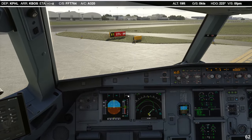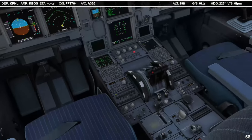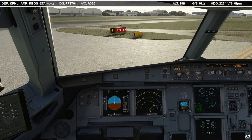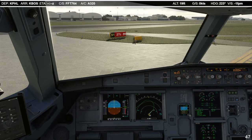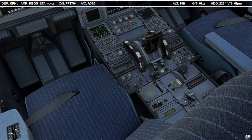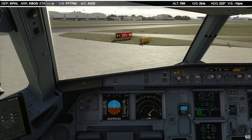Let's just do a rolling takeoff out of here. What is going on? Oh, by mistake I put the parking brake on instead of off.